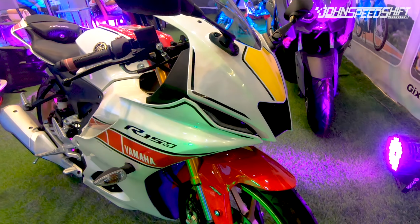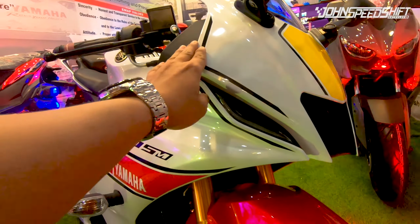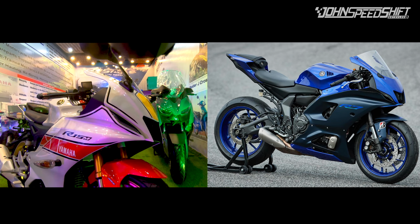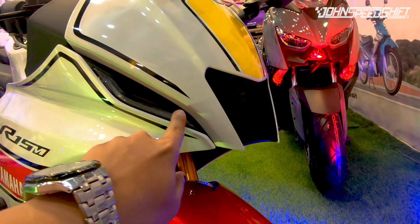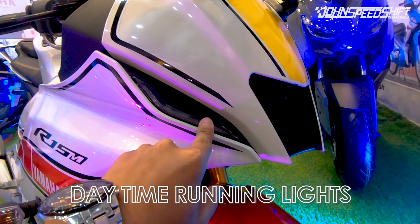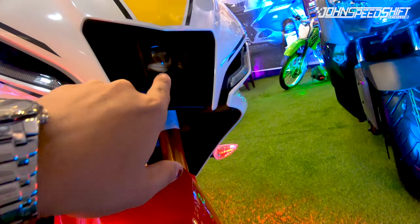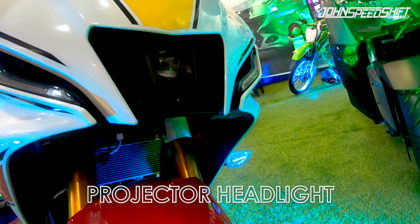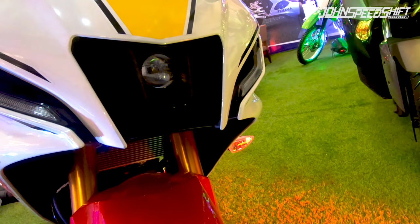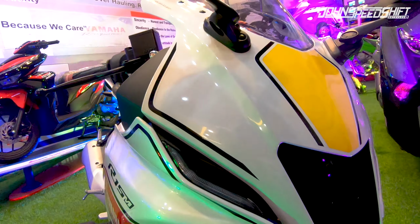R15M. At saka yung isa sa mga pinakalaking nagbago sa motor na to is yung front fairing natin. So, eto, parang Yamaha R7 yung itsura niya. Ito yung DRLs niya or the LED daytime running lights. Tapos, yung headlight, dito na siya sa front natin. Isa na siyang projector headlight. So, I think yung high tsaka low niyan is na pinuproject ng isang headlight lamang. Tapos yung side mirrors niya, halos pareho rin ng dati.